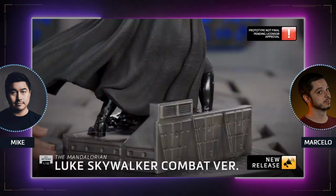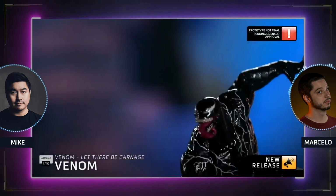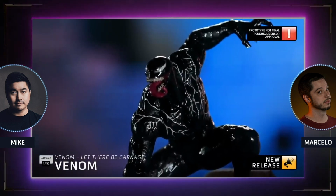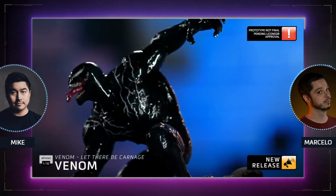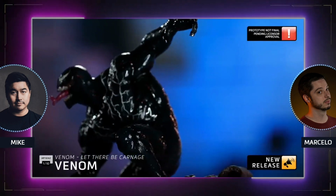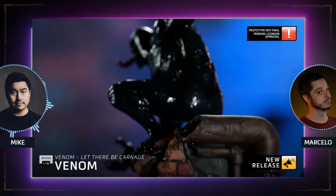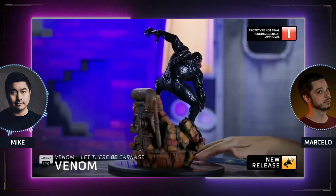And last but not least, we have both characters of Venom: Let There Be Carnage, a movie that will premiere in theaters very, very soon. Huge characters, huge statues, right, Mike? I really, really love the Carnage look. Yeah, the Carnage look here feels very much like how menacing and terrifying he was in the comics, and I love that we have that too.